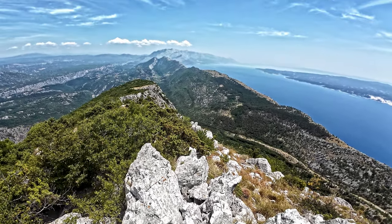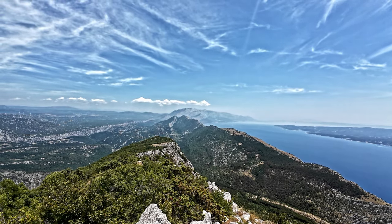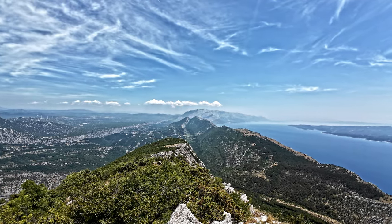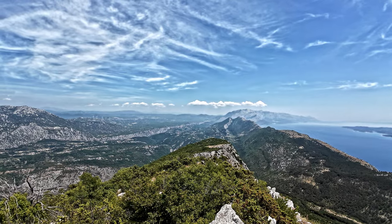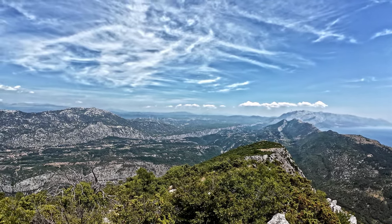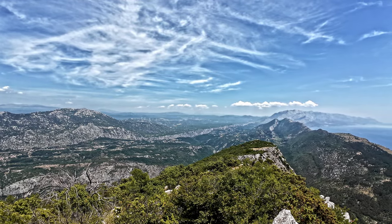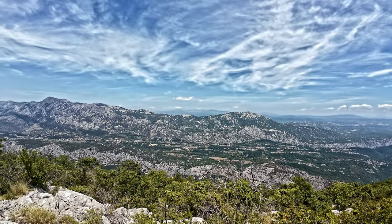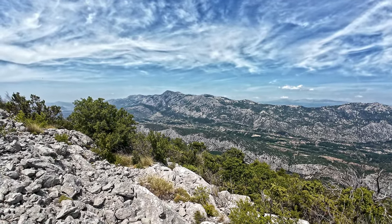And this is that south view. With rocks, climbing, not climbing, I don't know. Biokovo, some villages and canyon of the river Cetina. And Omiš inside, Dalmatinska Zagora, and again Mosor and villages near canyon.